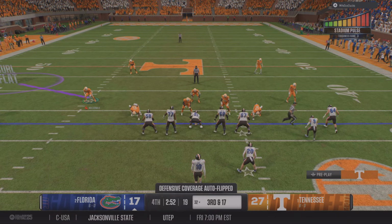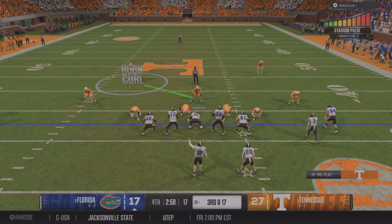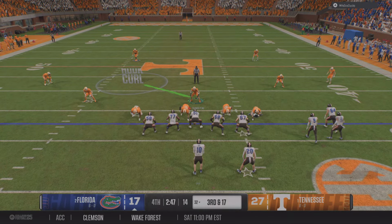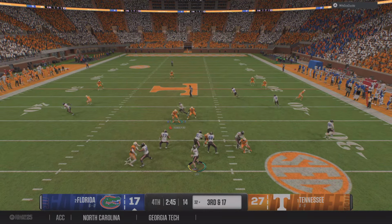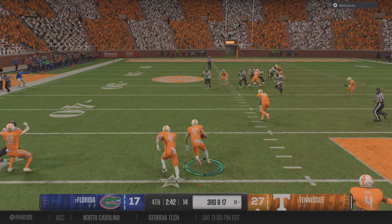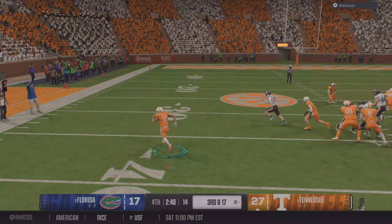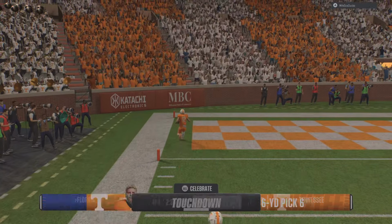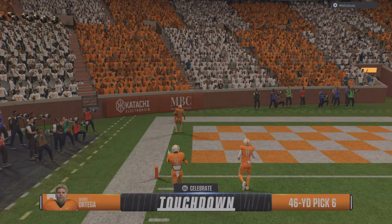Offense looking to keep the drive alive. It's 3rd down. Quarterback drops back from the shotgun. And he's intercepted for the 4th time tonight. He's got some room and some blockers here. Inside the 20. Takes the pick to the end zone.